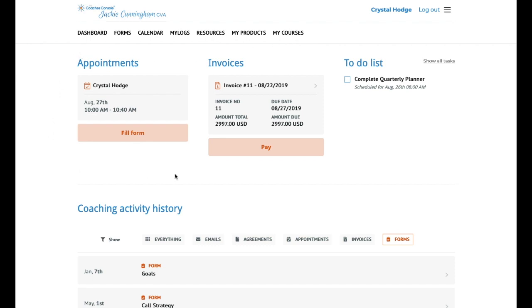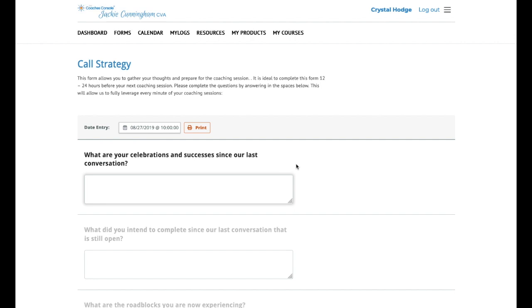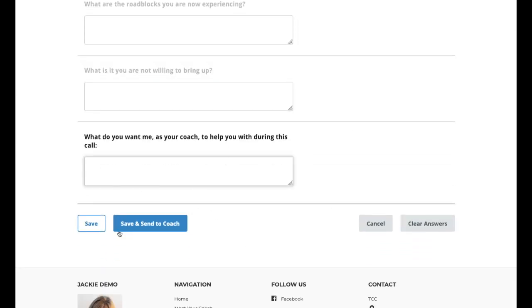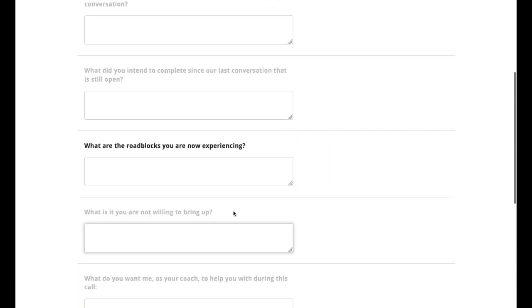So your client will see any upcoming appointments right here. And if you've assigned a call strategy form to that appointment type, they can click right here on Fill Form to complete their strategy form right there from the dashboard. So they'll complete their form and they'll click Save and Send to Coach.